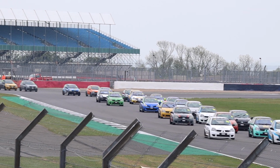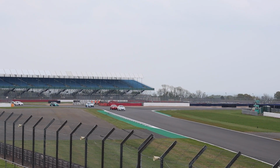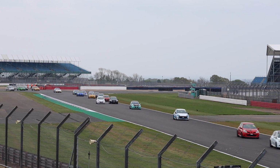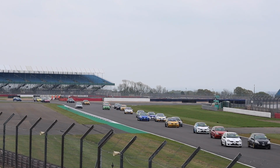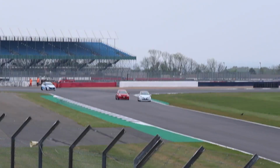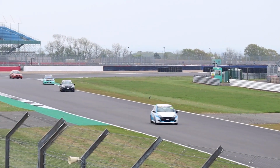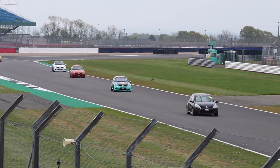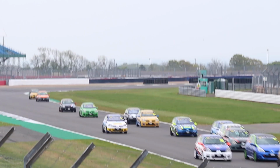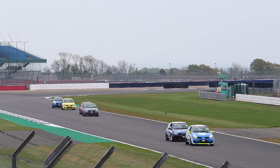Holy sugar, that's close. Wow, first and second are really close. That's crazy. Look at that. I tell you what, first and second are so close. What I have noticed, look, 197, 197, 197, 197. 197s are clearly faster than 182s. But look at that! Because they're all virtually the same car and the power's all the same, it's so much closer in the race.